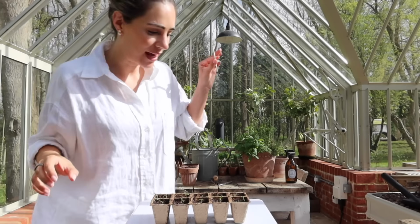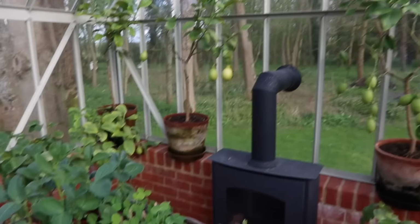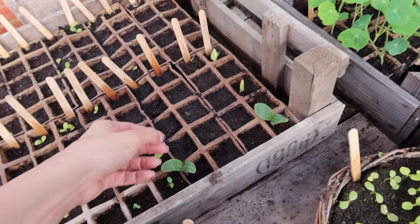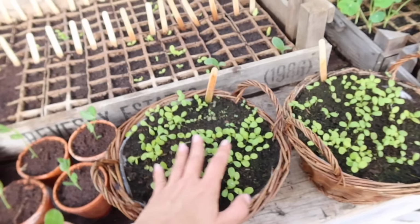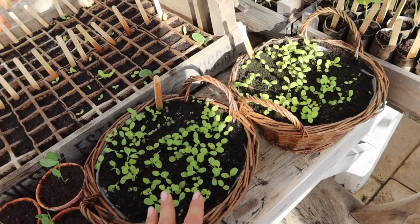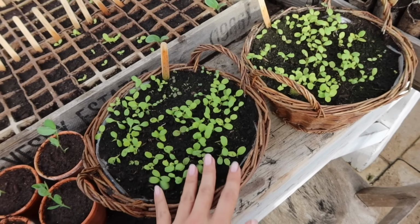I'm gonna write the name on them. Goodness me, it is blowing a gale out there, but we have some exciting seedlings. We've got the courgette Black Beauty coming up. You can see this little guy and this little guy, and also the cut and come again lettuce. Despite being munched by the mouse that seems to just come and go in my greenhouse, we still have a lot of these coming up, which is great.